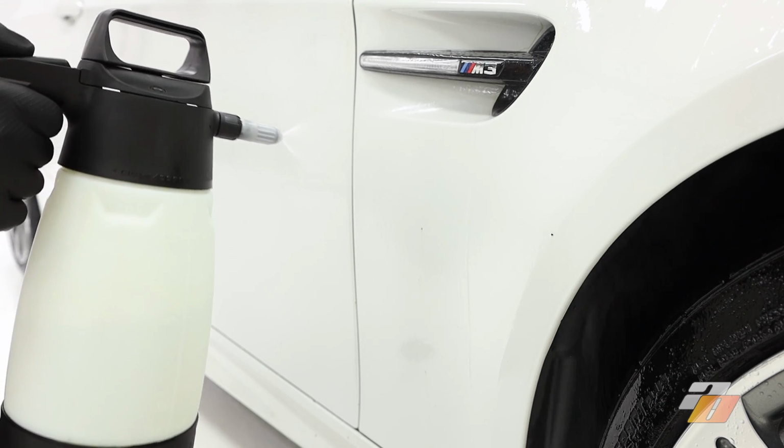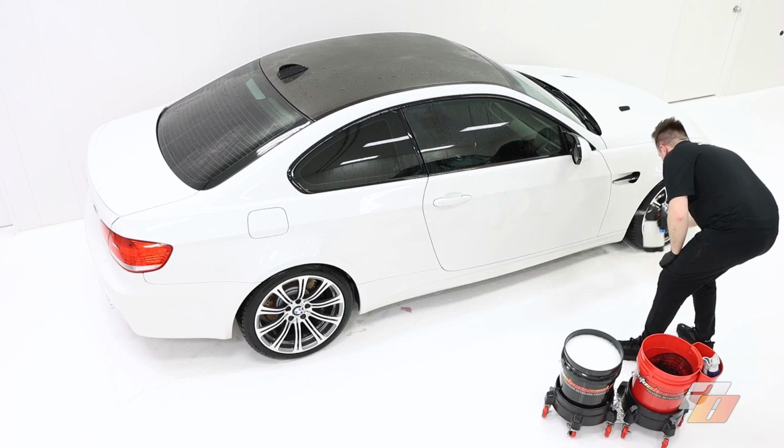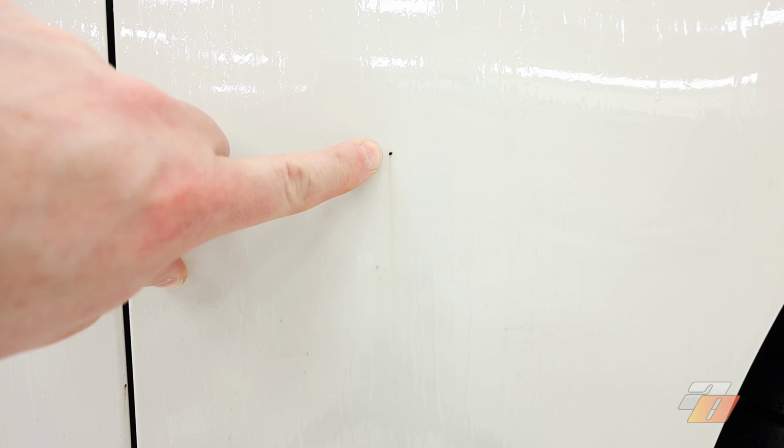Moving on to the tar removal process, very similar to what we did with the iron removal. For the tar removal, we're going to use a special chemical, once again, dedicated just for that purpose. You're going to see these little dots on the road, and a lot of people feel that, oh, I don't have tar in my car because I didn't drive through any tar.